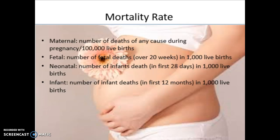Fetal mortality rate or fetal death rate refers to the spontaneous intrauterine death of a fetus at any time during pregnancy per 1,000 live births. Fetal deaths later in pregnancy, greater than 20 weeks gestation, are also referred to as stillbirths. Fetal mortality may be attributable to maternal factors such as malnutrition, disease, or preterm cervical dilation, or fetal factors such as chromosomal abnormalities or poor placental attachment.